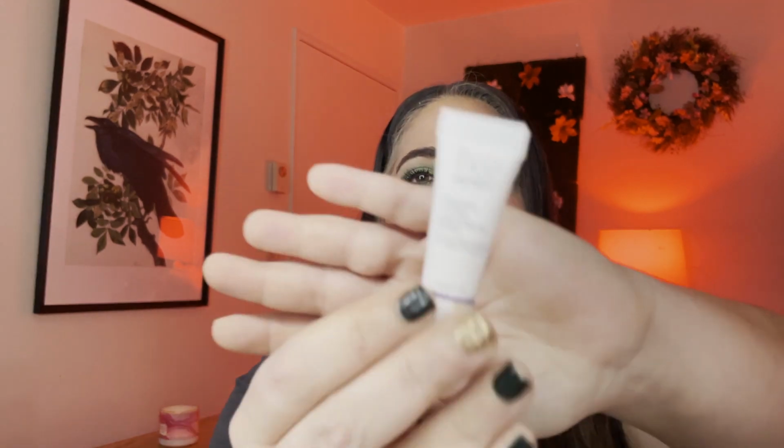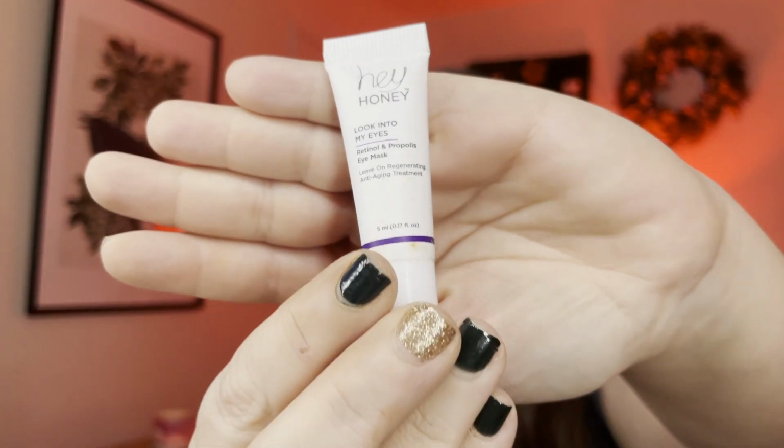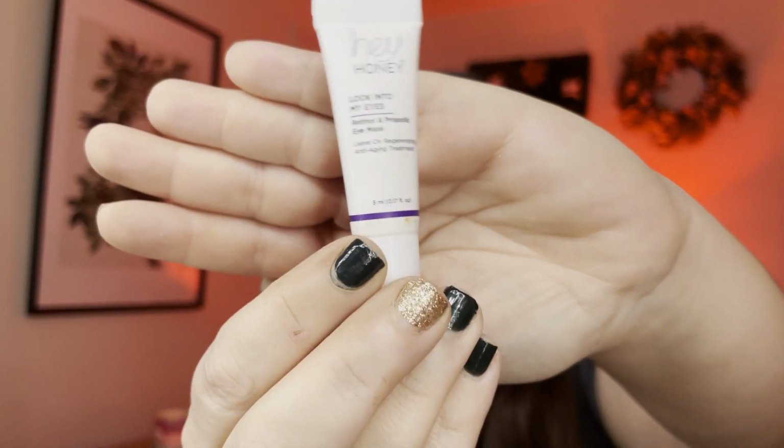So that means I have one roll out, so I'm going to be having one roll in, and I decided to roll in this. This is my Hey Honey, Look Into My Eyes, I Am Propolis Eye Mask. I should have no problem using this up. I was actually waiting to roll this in because I was using the Peace Out Retinol Eye Stick, and I have finally used that up.